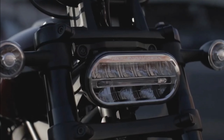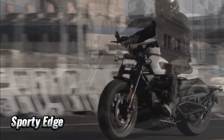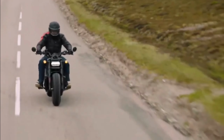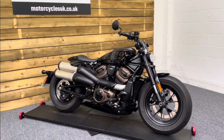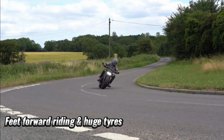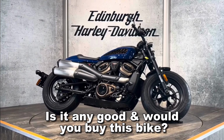Ultimately, a motorcycle can be whatever it wants to be, and this cruiser does have a sporty edge that performs well on the road, fulfilling everything you'd want for it. I wouldn't say it's a sporty bike, more of a cruiser with that modern sporty edge, but given the feet-forward riding and huge tires, it'll never be a sporty bike in this format. Is it any good and would you buy this bike?